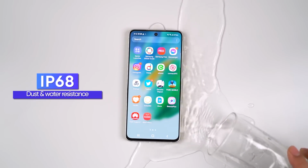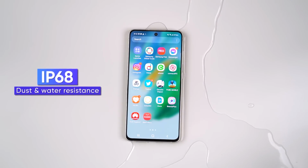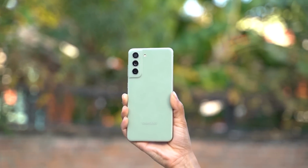However, I do appreciate the fact that Samsung has included IP68 dust and water resistance as well as Gorilla Glass Victus protection on the front. Considering my relatively rough usage pattern, the S21 FE has held up admirably so far. I have even accidentally dropped it a few times, and as you can see, everything is nice and intact.